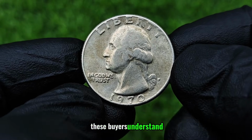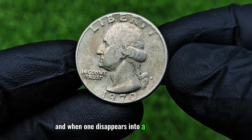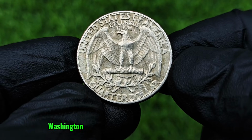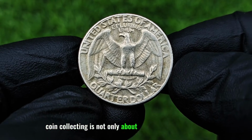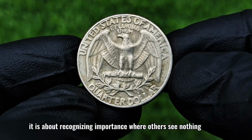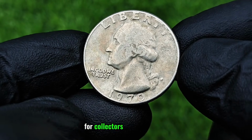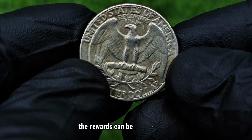These buyers understand that coins of this caliber are not easily replaced, and when one disappears into a private collection, it may not resurface for decades. The lasting appeal of the 1970 D Washington quarter lies in its lesson about awareness. Coin collecting is not only about chasing famous rarities, it is about recognizing importance where others see nothing special. This quarter represents a quiet opportunity, a reminder that knowledge creates value. For collectors willing to learn, examine, and preserve their coins properly, the rewards can be extraordinary.